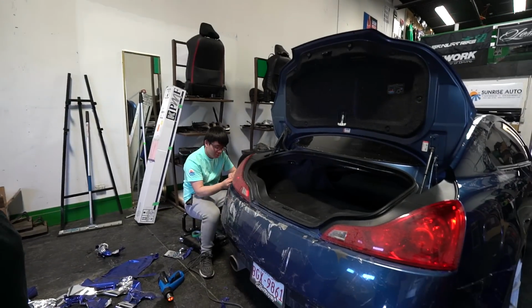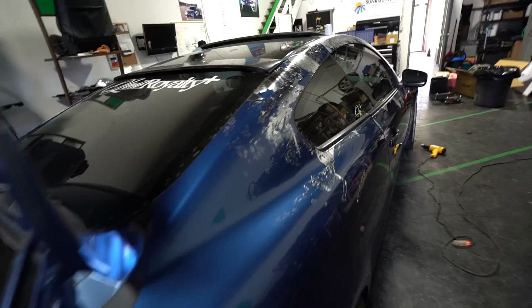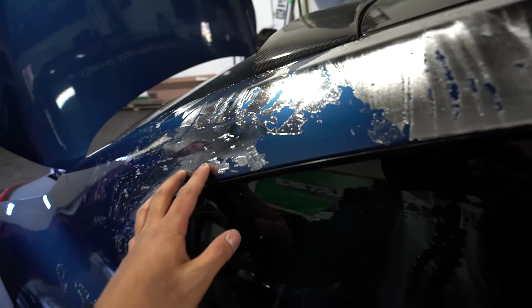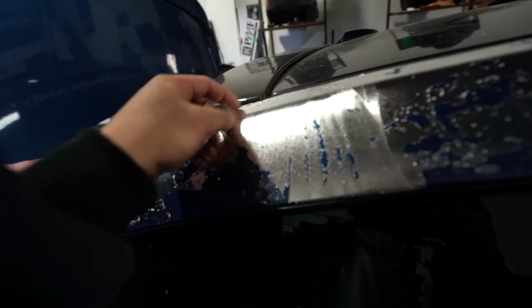Disclaimer, guys, don't go with cheap eBay. Half of this car is cheap China eBay stuff, and the other half is because we learned our lesson, actual Vivid. That wasn't too bad to wrap with, but as you can see, it's just been on there for so long.